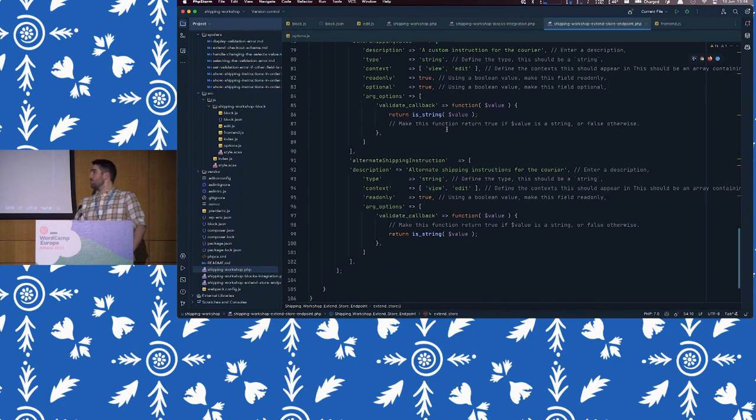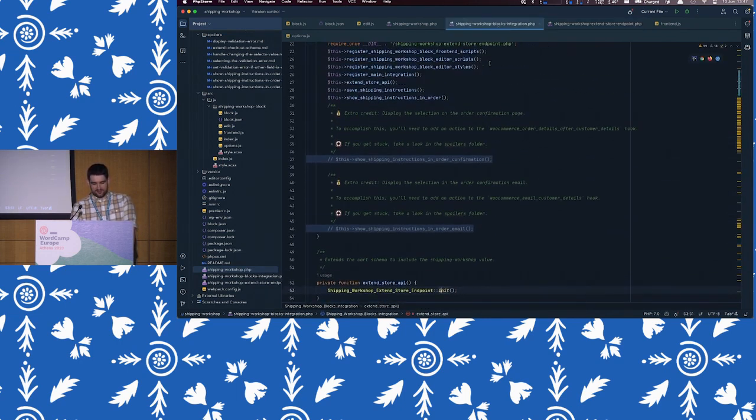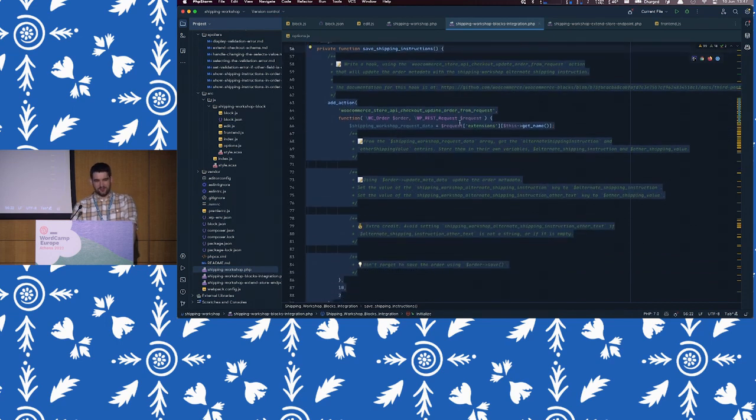So. And now that you added it to the store API, you extended the store API. Yep. The value is now in the database, right? Not yet. We need to add the value to the database. So again, the API just has the value. We now need to hook into some things in order to save this. So down here we have save shipping instructions, which has some tasks.